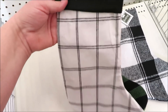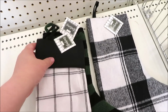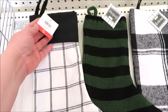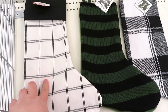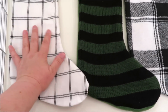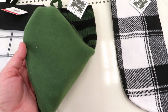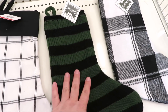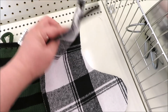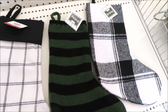I was getting a lot of questions about the backs on things. So this one is the same all the way around with the black cuff, but holy sticker shock, again, $5. Now if I remember correctly, this size last year and in years past has been $3. Correct me in the comments if I'm wrong. Let me show you guys size wise. This sweater print is black and green. The back side of this one is kind of a really cheap felt, if I'm being totally honest. And then they've got this one in the black and white plaid, and that one is the same on the back. And they're $5 a piece.